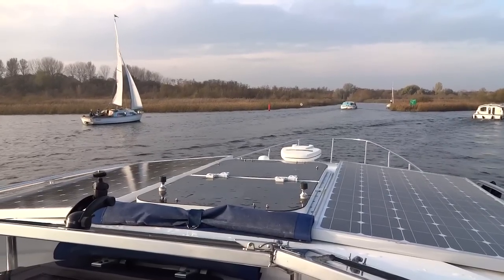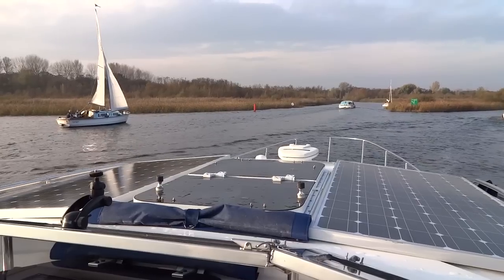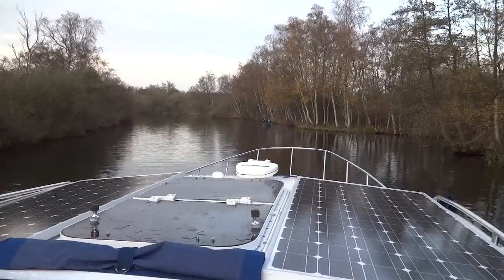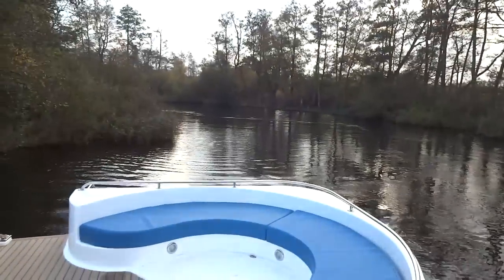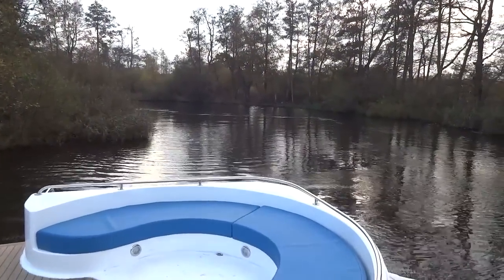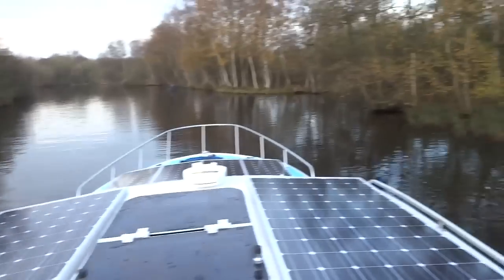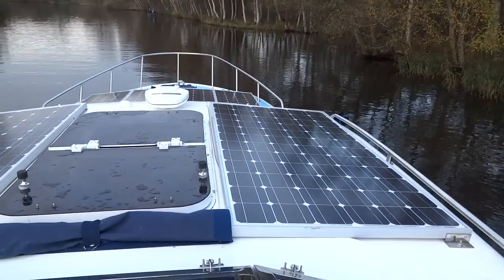So, more as it happens, I'll let you know where I end up mooring, and we'll see what we can do. Okay, so here we are on the River Ant. As you can see, there's this area here, and all around me. I've decided to head back to some civilised moorings rather than wild moorings, just because I'm being vain and there's all the leaves full on the boat, and then I have to clear them off in the morning. But it's quiet, no one's about, so let's do a complete turn.